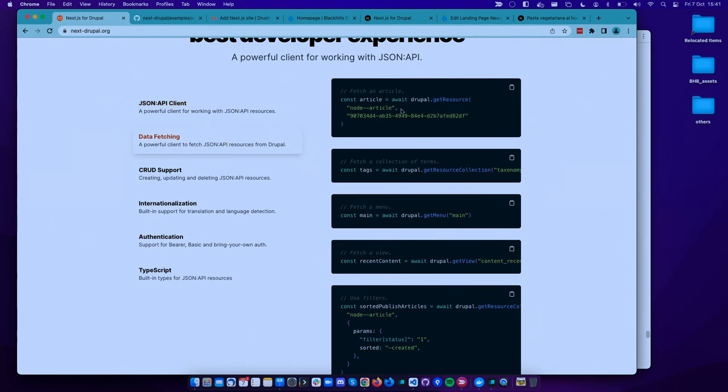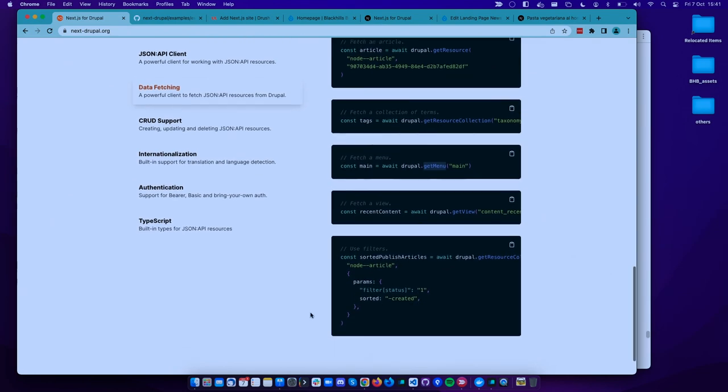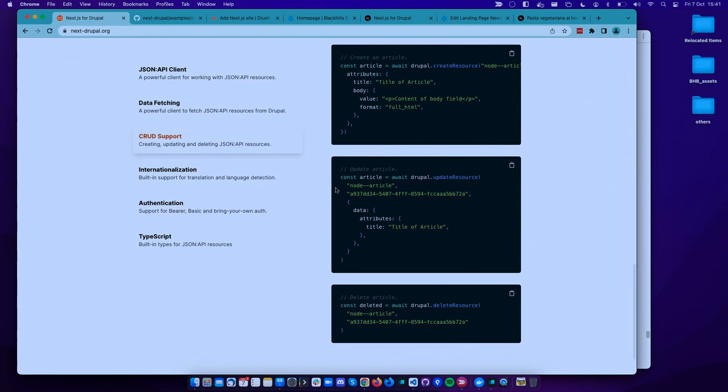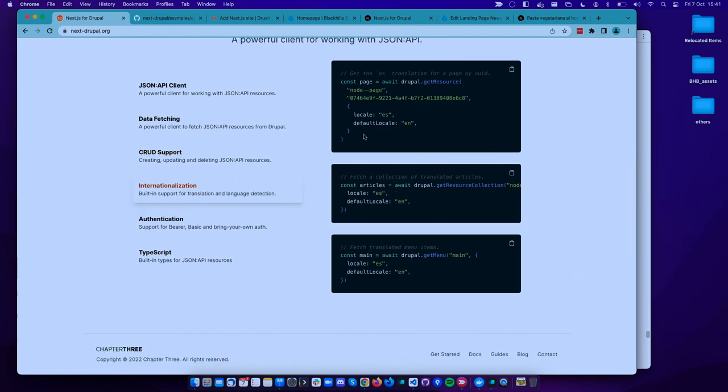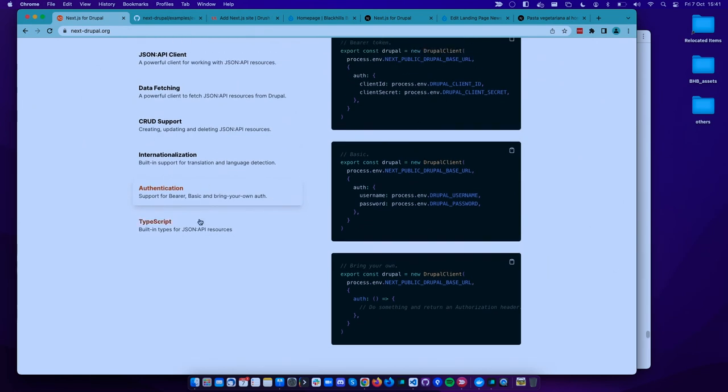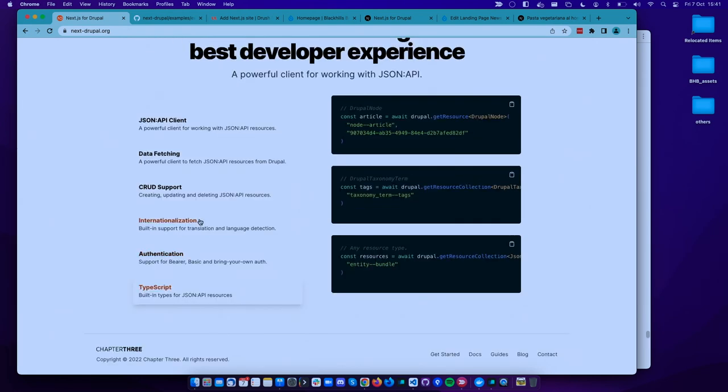You can have a collection. For example, this is taxonomies. You can get the collection there, a menu, a view. You can use filters. The CRUD part as well, so you can update resources, create resources, delete resources. This is for multilingual, authentication and TypeScript. That's very good for front-end developers, right?